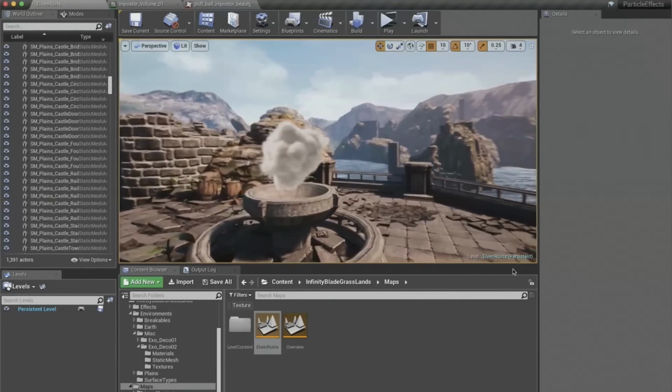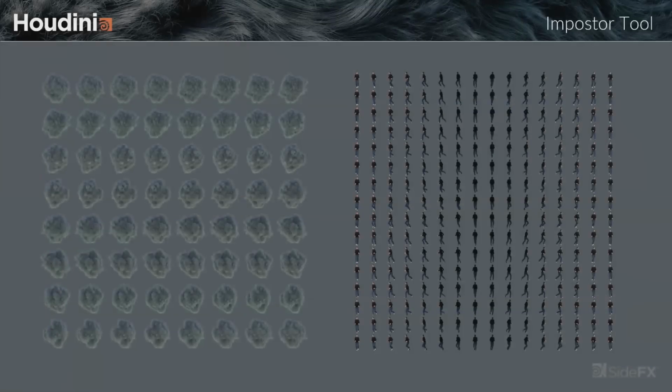So if you see the next slide, you see what this texture actually looks like. Here's essentially just a flipbook, and imposters are fairly common, especially for trees. But we figured we can leverage that technology to enhance it a little bit. Unreal has a really good tool built in for doing that kind of work, but we figured if you can actually do that inside of Houdini, you can get way higher quality rendering.